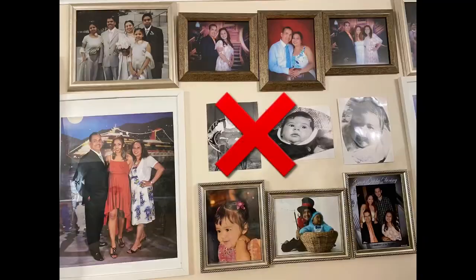So the number one mistake people make is basically having way too many photo frames, of different types that don't go well together, and pictures of their family and loved ones, which is great to have, but there's a way to do it, and I'll make sure to insert photos to show you a way to do it versus a do-not way to do it.